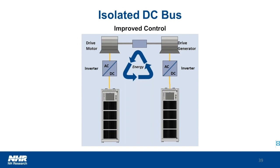With modular equipment from NH Research, you now have your choice between a single-ended DC bus, a common DC bus, or an isolated DC bus. Because the equipment is modular and reconfigurable, you can mix and match and change between these different test setups depending on your different test goals.